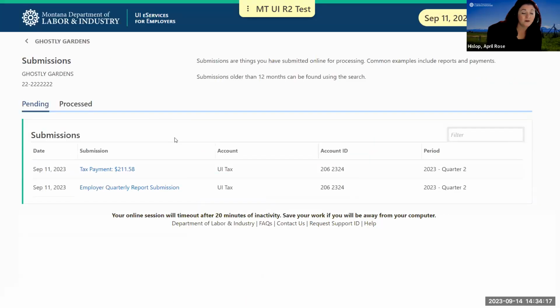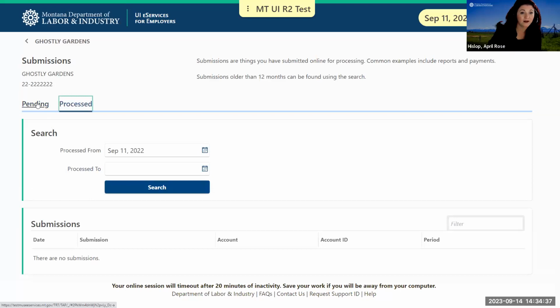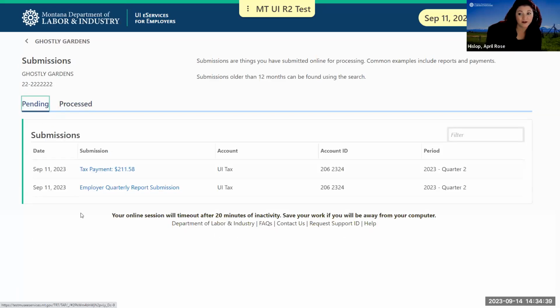You can search the submissions. So the submissions are going to be where we have anything that has been submitted within UI e-services. So this will include any of the quarterly reports that you've submitted, any bulk files, any payments that you've processed, any of the benefit requests that you've completed. So you'll be able to see that information out here.